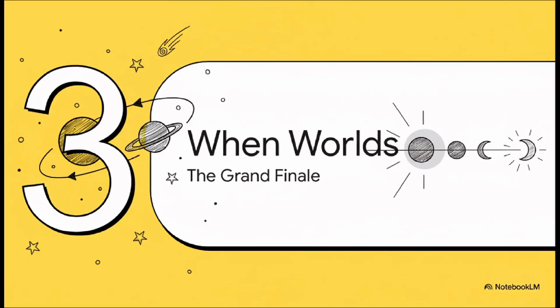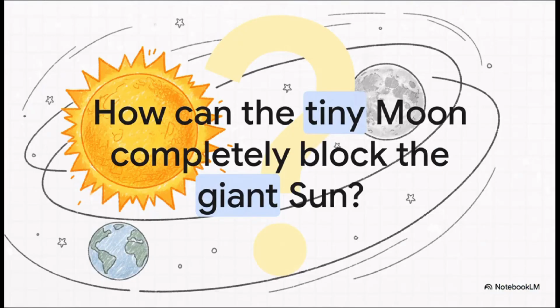So we've got a planet that's spinning daily, orbiting yearly, and doing it all with a permanent tilt. But what happens on those super rare and spectacular moments when all these moving parts line up in a perfect cosmic straight line? Well, that's when we get the grand finale. This leads to a fantastic question.